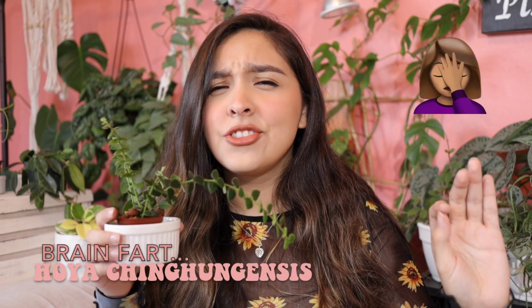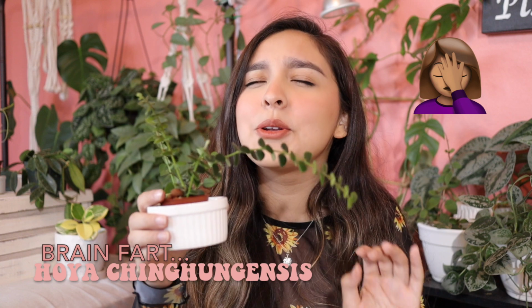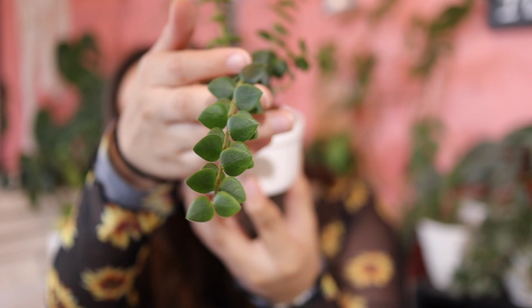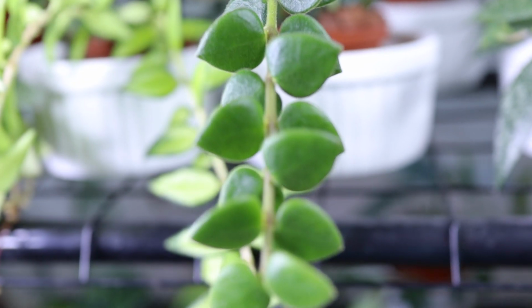The next plant seems to be getting a lot of attention on Instagram lately, and it is a Hoya chinghungensis. Not 100% sure how to pronounce it, but it is such a beautiful, teeny tiny, amazing leaf Hoya. I love it to death. It has the cutest little tiny leaves. The plant itself is super tiny and amazing and cute, and it's fuzzy.